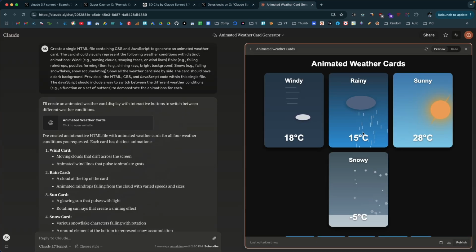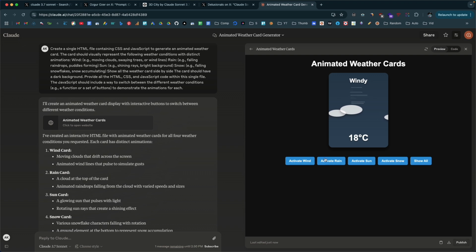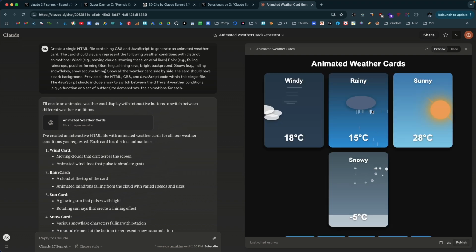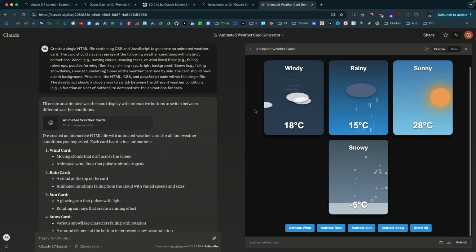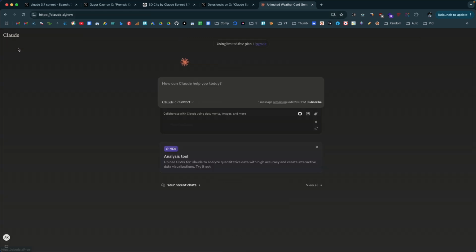The animation and all that is great, but the cloud shape is not that really correct. Okay. Oh my God. I mean, look at that animation and all that stuff. We have drops falling in. We have the snowy, sunny, windy and all that. Wow. The UI part is actually really great. Next up, I'll also go ahead and run yet another one as well.